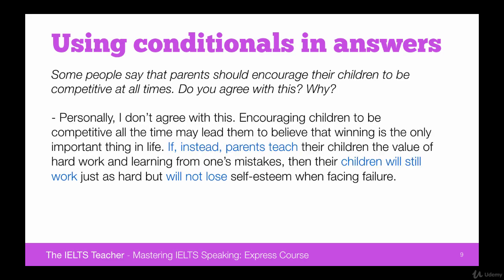Personally, I don't agree with this. Encouraging children to be competitive all the time but will not lose self-esteem when facing failure. What conditional are we using here? That's right, the first conditional. We have the present simple, if parents teach. And then in the result clause, we have will and the infinitive. Children will still work just as hard.